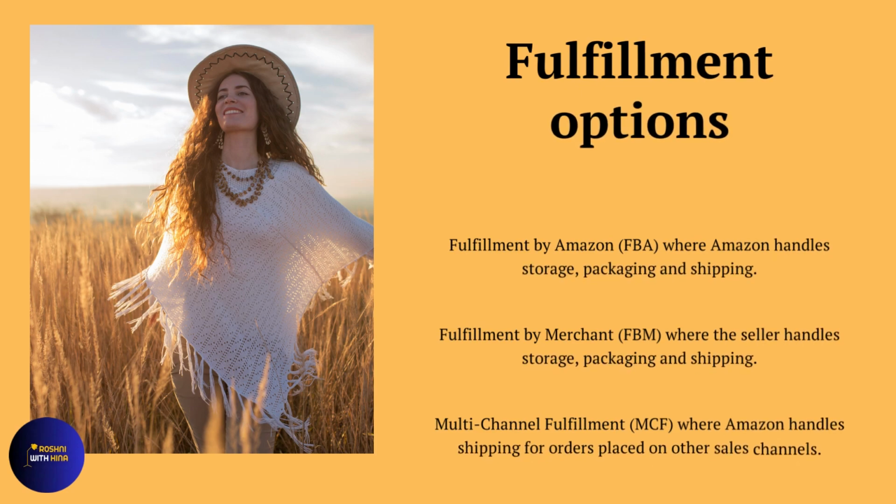Fulfillment options. Fulfillment by Amazon (FBA), where Amazon handles storage, packing, and shipping. Fulfillment by Merchant (FBM), where the seller handles storage, packing, and shipping. Multi-channel fulfillment (MCF), where Amazon handles shipping for orders placed on other sales channels.